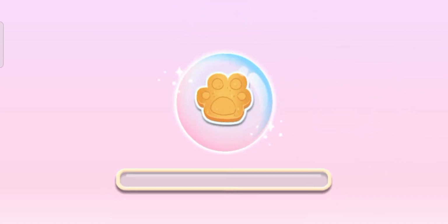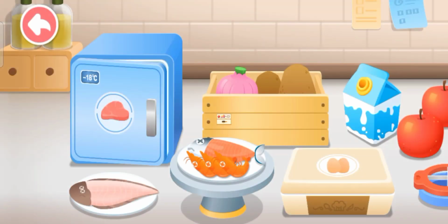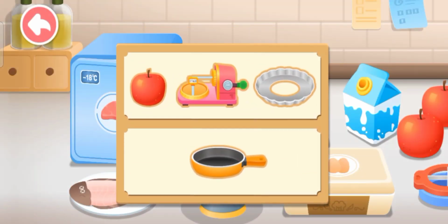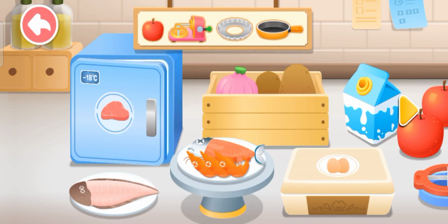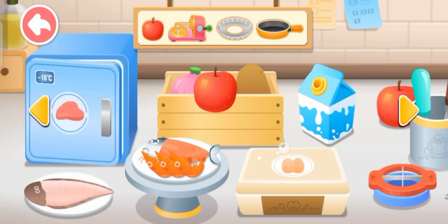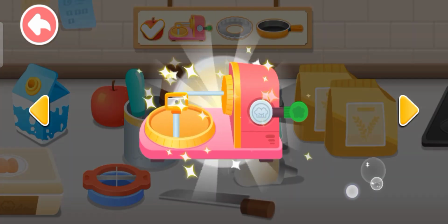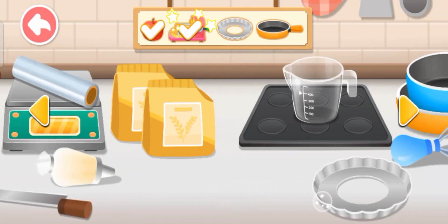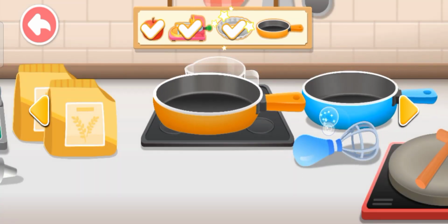Dessert, apple tart. Choose the things you need. Apple, peeler, apple tart mold, frying pan.